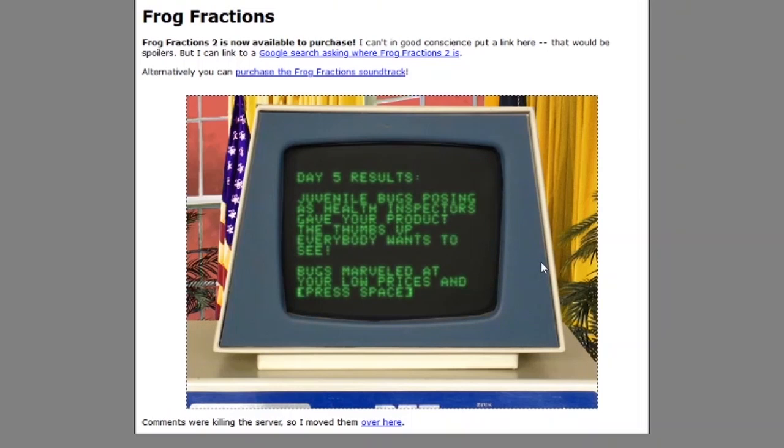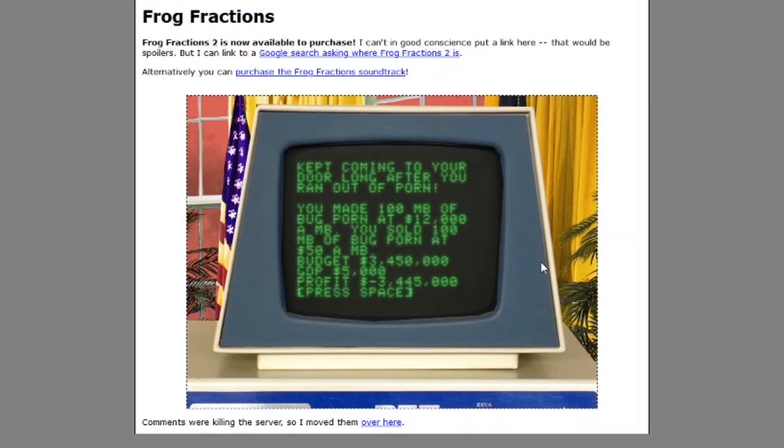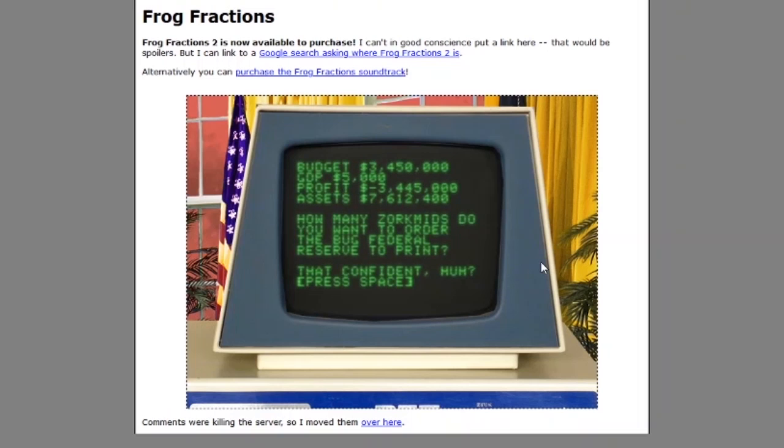Quality bug porn. Juvenile bugs posing as health inspectors gave your product a thumbs up. Bugs marveled at your low prices and kept coming to your door long after you ran out of porn. How many Zorkmans do you want to order the Federal Reserve? I don't know. 50. That confident, huh?